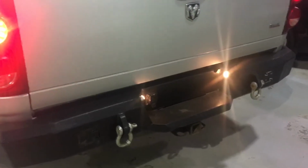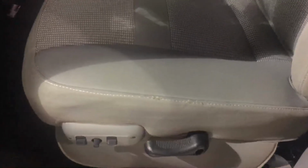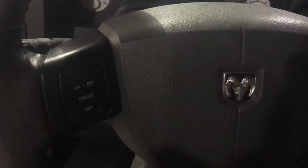The back bumper is steel. The interior of the truck is in great shape. This is the back seat. Up front you do have the bench seat. Your driver's seat is a power seat. Your radio and climate controls are here. You've got your cruise control on the steering wheel.